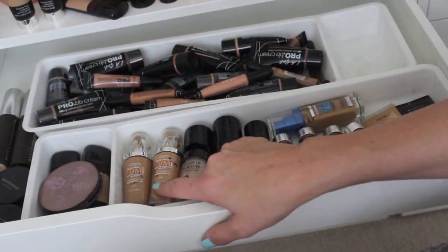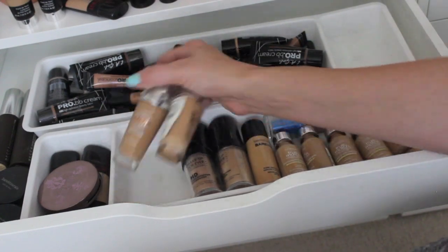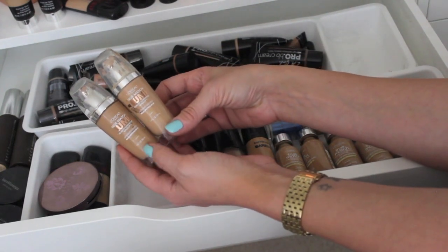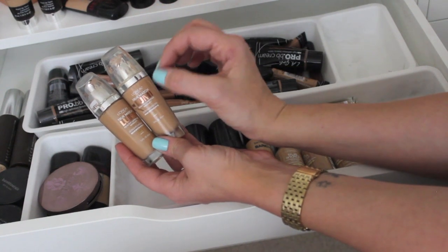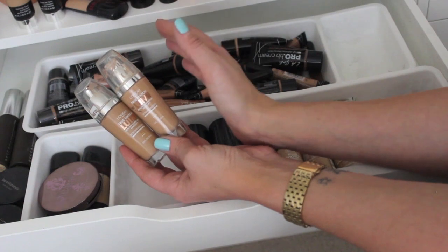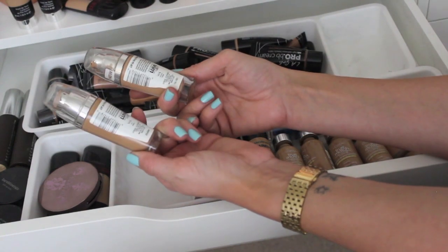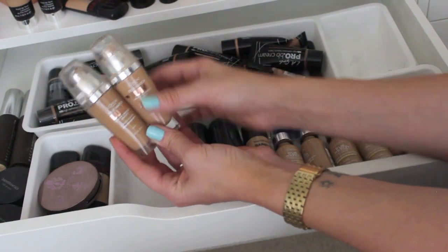Oh, did I talk about the L'Oreal True Match Lumi? I don't know what I want to do with these. I feel like I should probably get rid of them because I don't really use them since my skin is no longer dry. Just for a quick backstory, my skin used to be really dry, and then one day I just woke up and I was an oily mess, and I've been oily ever since. So I don't really use the Lumi anymore, and these are really old. So I think I'm going to get rid of both of these.